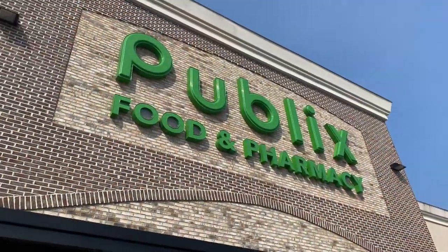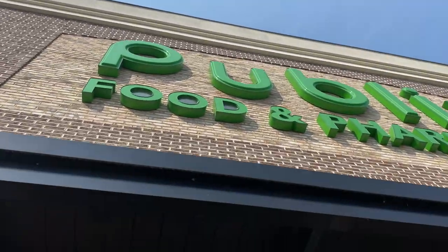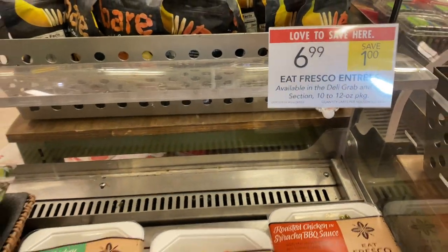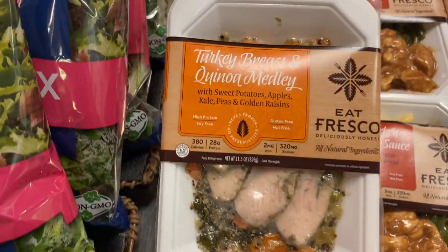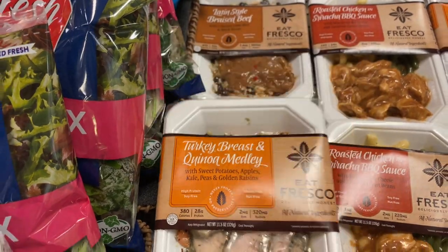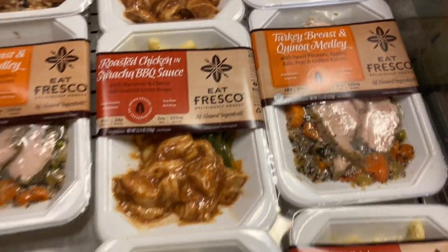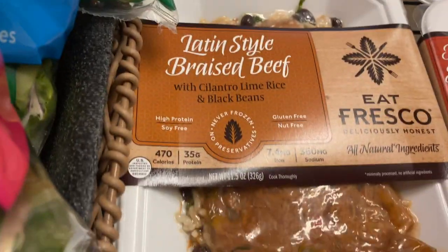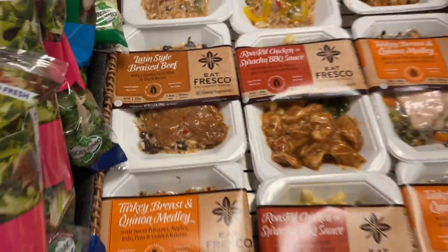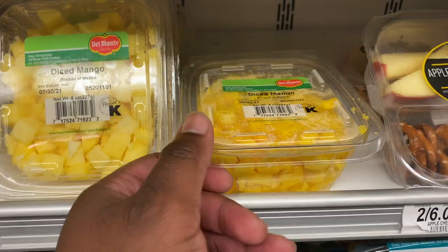Now we're at Publix to get some other stuff. And I'm gonna take y'all with me. Let's go! So this is $6.99, Eat Fresco entrees. These are like individual entrees that look well made. They got turkey breast and quinoa. Roasted chicken and sriracha barbecue sauce. Chicken fajita, Latin braised beef. That's actually pretty cool. They got Asian style noodle and Caribbean jerk chicken.